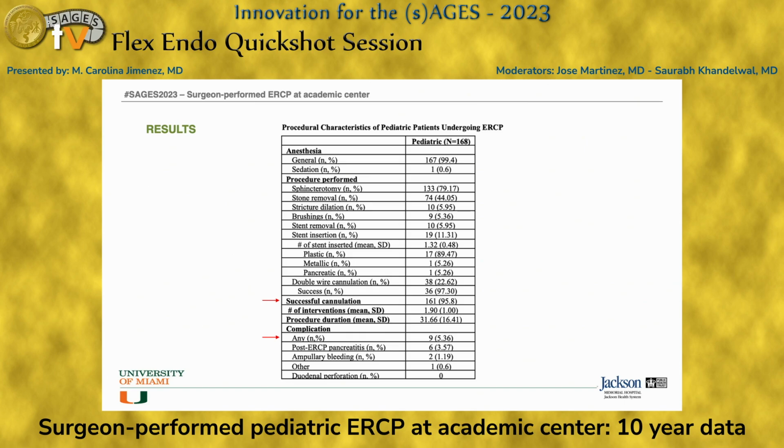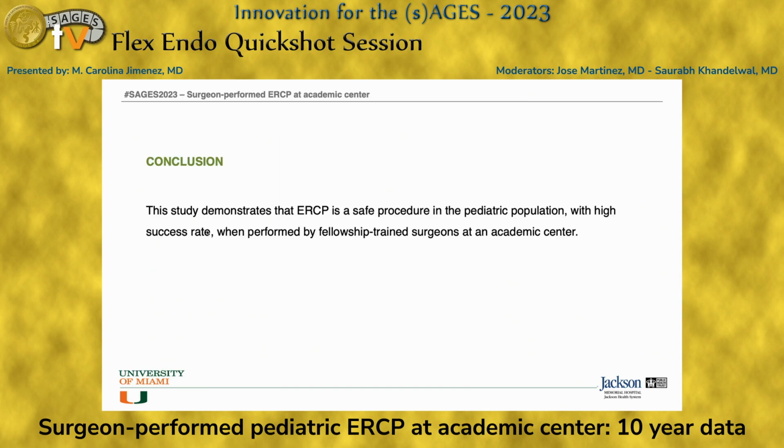And our cannulation rate, defined as deep cannulation of the desired duct, was 95.8%, which is within the reported literature as well. Our procedure duration time on average was 31 minutes, and our complication rate was 5.3% overall, with 6 post-ERCP pancreatitis and 2 mild bleeds. So we demonstrate that ERCP is safe in the pediatric population when performed by fellowship-trained surgeons.